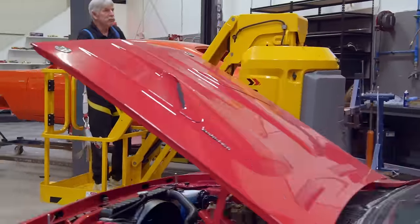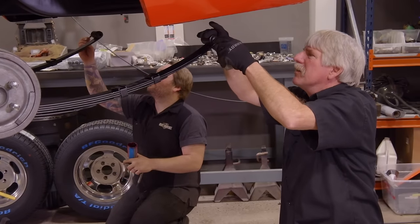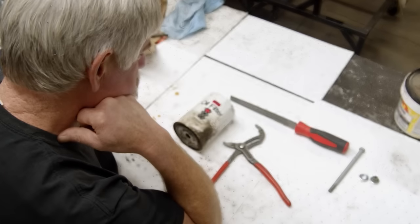Restoring drivetrains is not all I do. I help a lot of people do a lot of different tasks around here. So I consider myself a jack of all trades. Mark considers me a master of none. That, sir, is not true. I think that Doug is a great technician, very valuable asset to Graveyard Cars. Now, that doesn't mean I don't still think he's from another planet, okay?